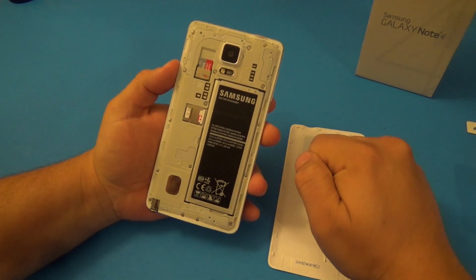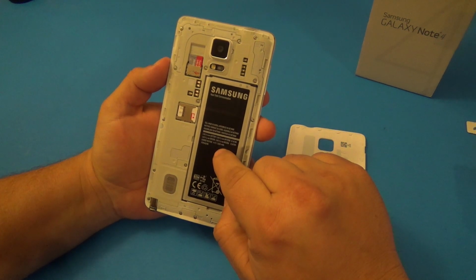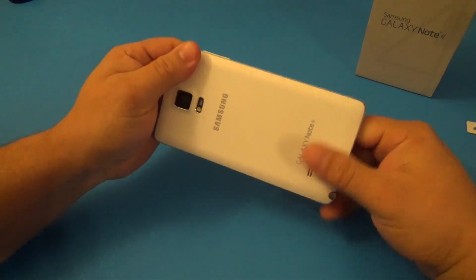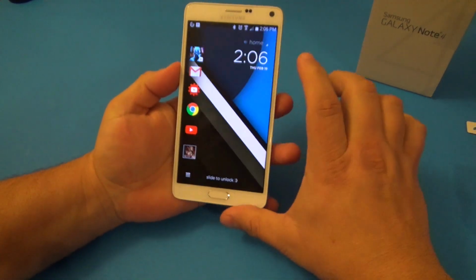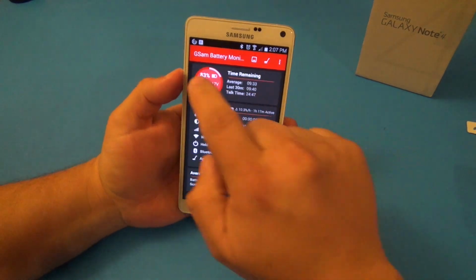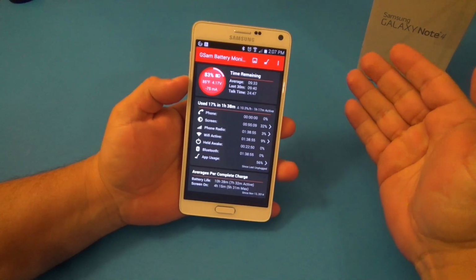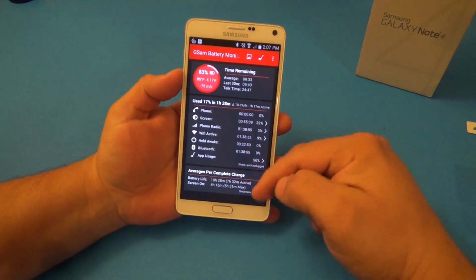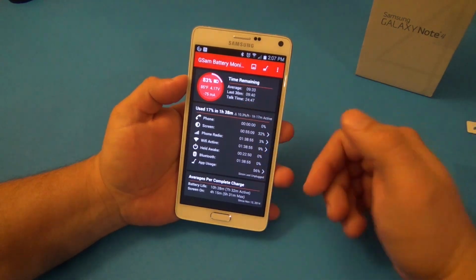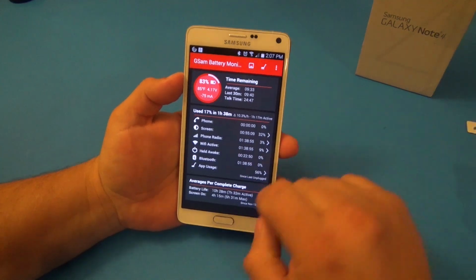Battery life has been amazing. This phone has a 3220 milliamp-hour battery, and I gotta say I've been getting very great battery life. Recently I've been using this app right here, Sam Battery Monitor, for more than 3 months already, and it calculates your battery performance, everything that's burning more battery than others, the average time, talk time, and all that. And like you see here, talk time, I have around 24 hours left.